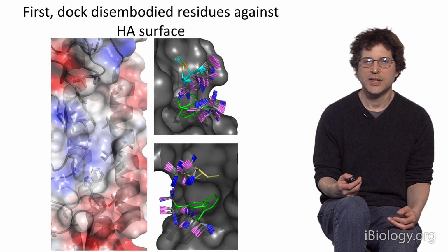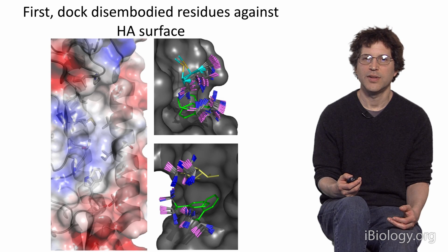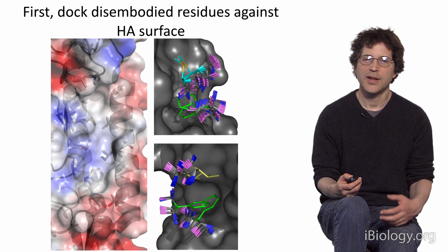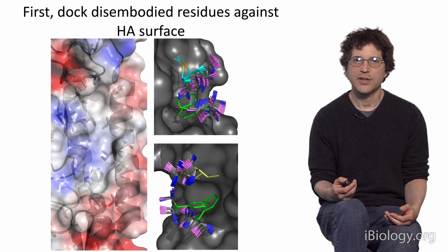So the design process has two steps. I'm not going to illustrate them for you here. This on the left, you see a blow-up of that stem region of the influenza virus hemagglutinin. That was the region in yellow on the previous slide, in the middle of the protein. And you can see that there's kind of a deep groove that we decided we would try and design proteins to bind into. The design calculation has two parts.